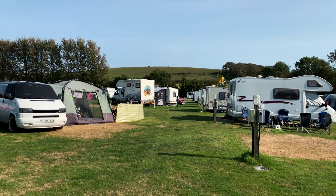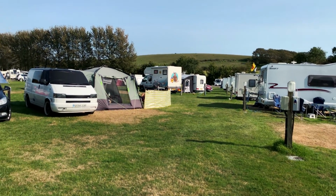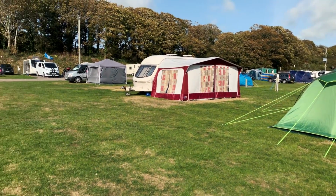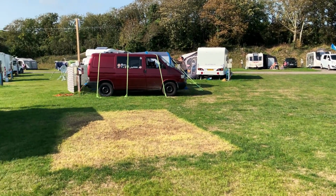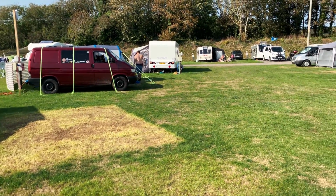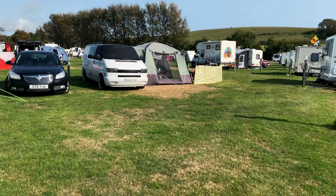Down the middle of the row, this is where all the electrical points are, but if we look the other way around, see between all the caravans, they've actually managed to squeeze in some extra pitches for people in tents and, in fact, other caravans down in the middle. It's kind of a strange arrangement, but it works.